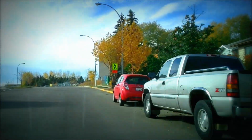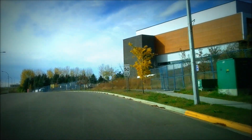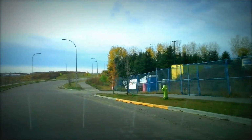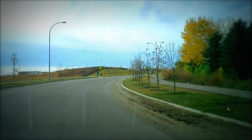So I'll just go up this way. I want to turn around up here, but of course, there's somebody right following me. So I don't know how much of that you saw as I drove past it, but this is like the roundabout route to my parents' place.